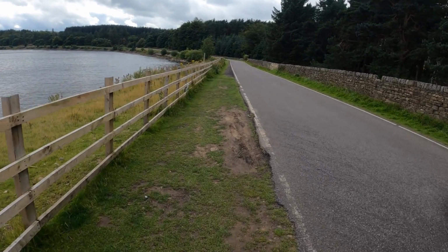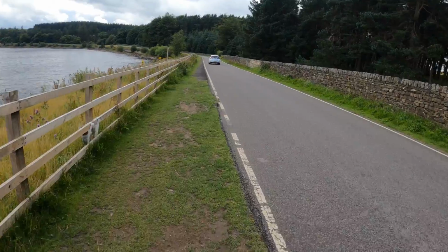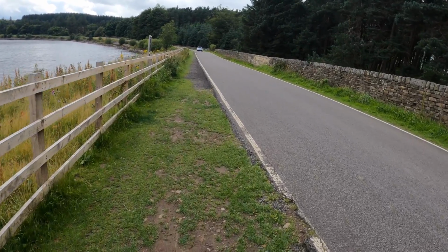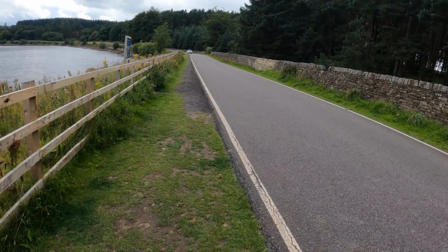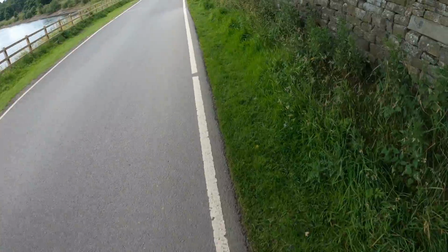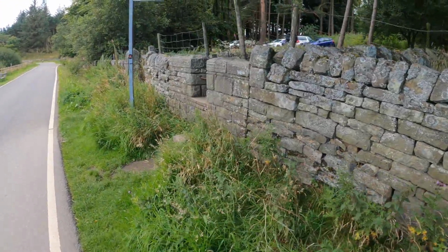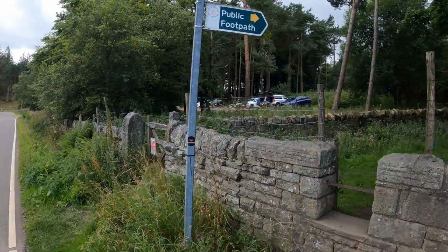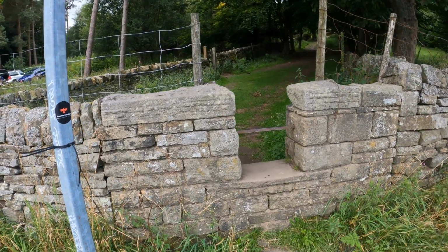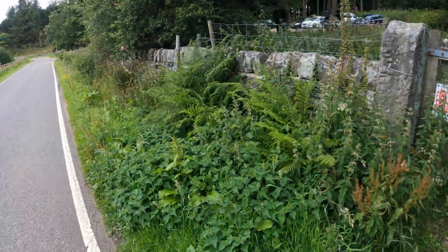Ready for a sandwich again. I think it might be time to find somewhere to sit down, although right next to the road's not exactly ideal. I need to summon up a bench with the power of my mind. Oh, this is where I would have come out if the signs would have helped me out.